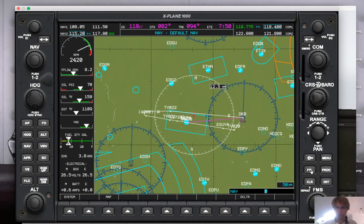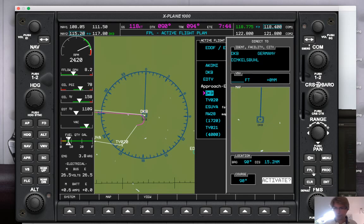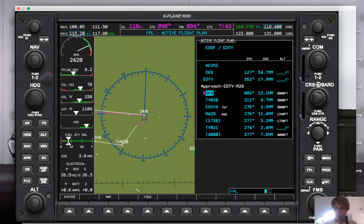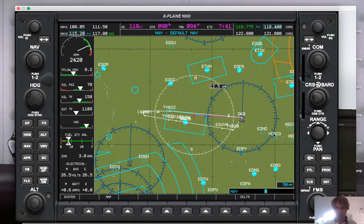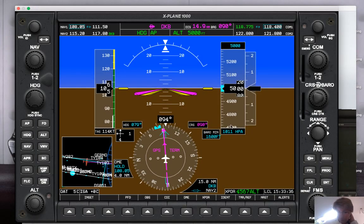And we're going direct Dinkelsbühl now. All right, perfect. That's what we want. Now I can go back to GPS nav mode.